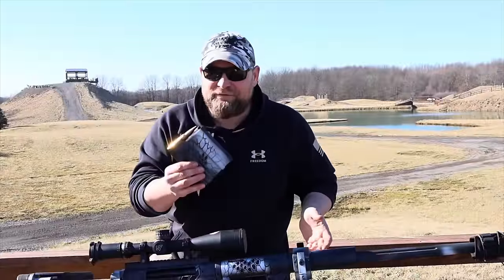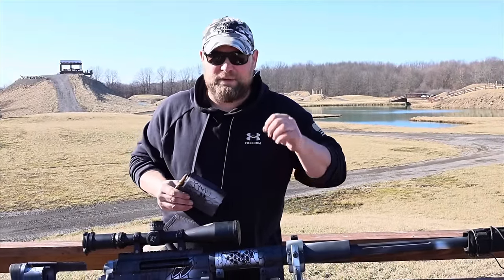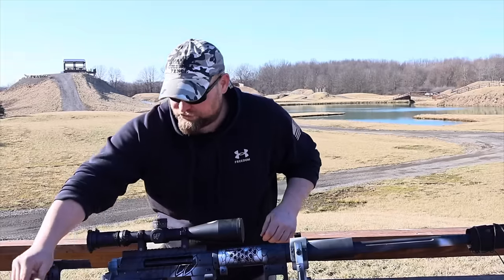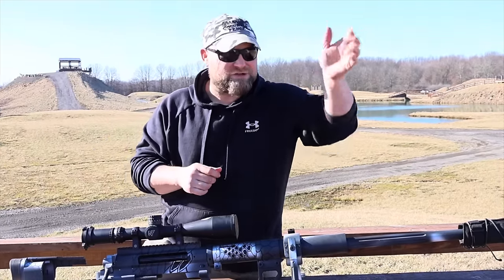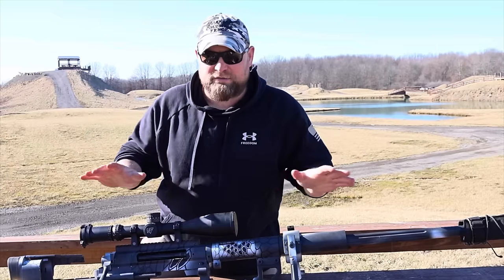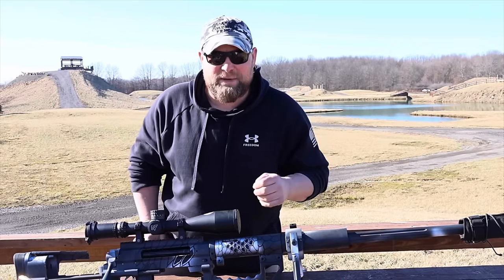So this thing has a 7-round magazine, which is great for follow-up shots. It also has an advanced ballistic computer, which you can punch in all your data, and it will actually tell you what to dial your scope to, to hit your target, and it's pretty damn close. I don't have one. I'm not that advanced or sophisticated, but it's pretty cool that they make something like that.